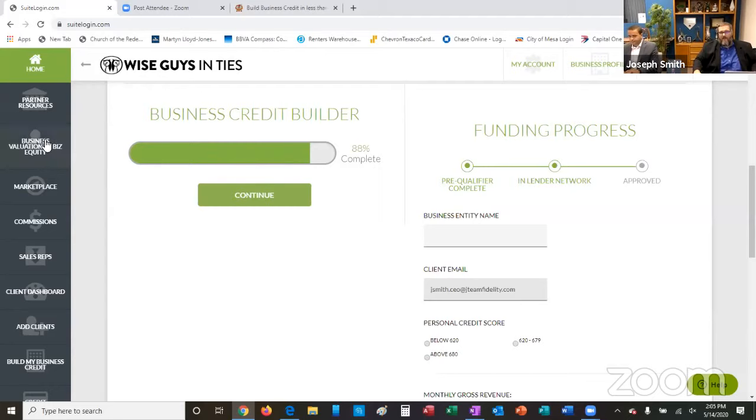But once you have that and you've completed that, you're 100% complete, and your business has an excellent business credit profile. Then you can come over to the funding progress and just put your business through it and see how much your business can qualify for in terms of credit cards and lines of credit, all on its own.